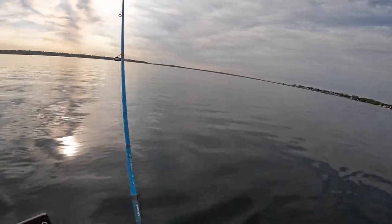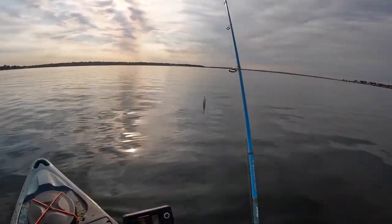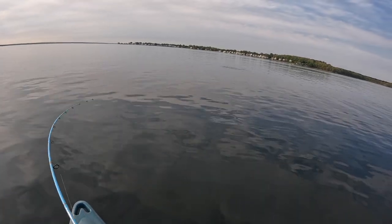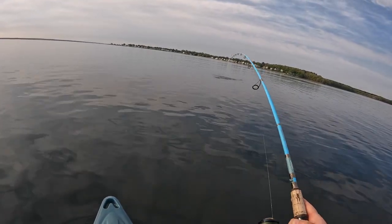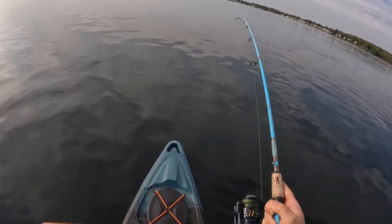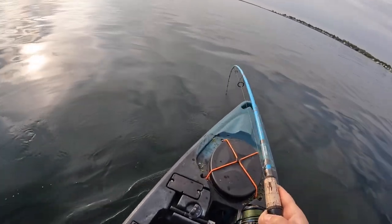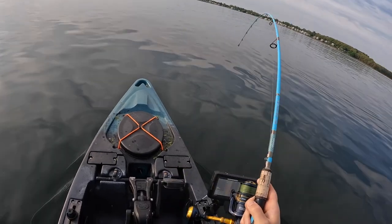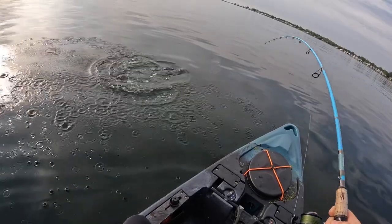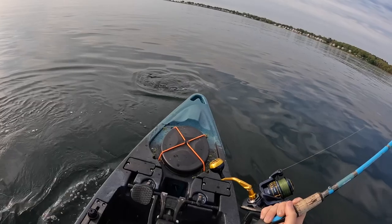I'm kind of just waiting for them to pop up again. Make their presence known. There we go. Got him. Hooked up. Small. Oh yeah. I forgot these fish are crazy. There he is. Another decent blue. Not quite as big as that first one, but a good fish.